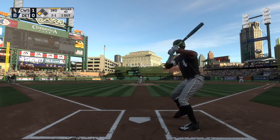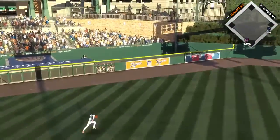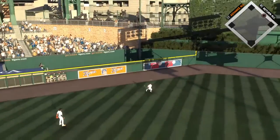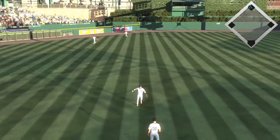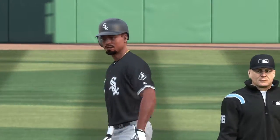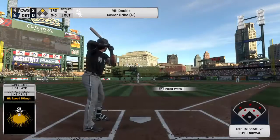Gets the sign. Here comes the 2-1. A swing and a drive sent out toward the gap. And it's off the wall in front of the bullpen. They'll cash in here as the run is in to score from third. And he is into second base with an RBI double. Now batting, right field. Ready for another chance.